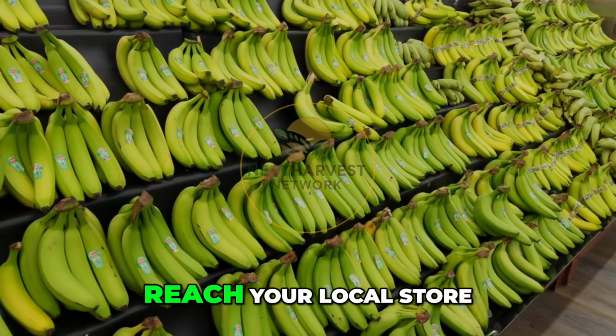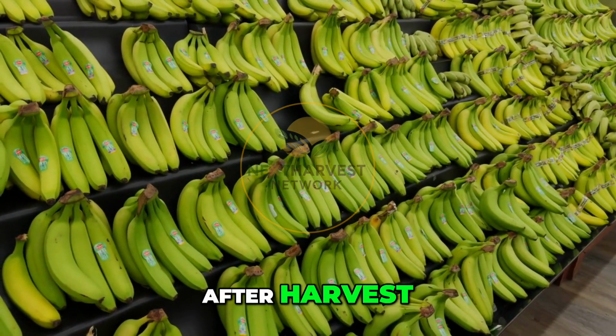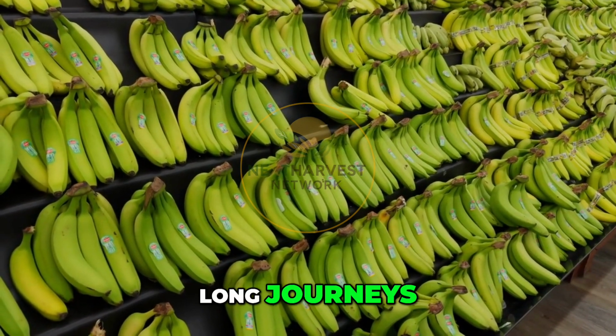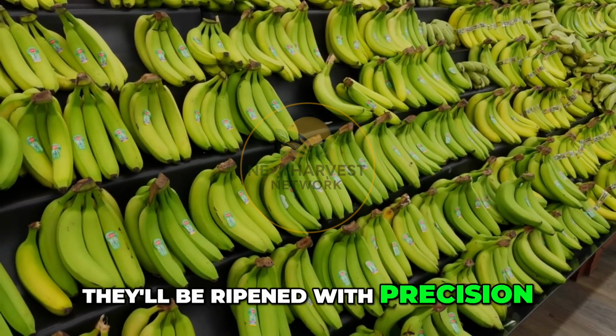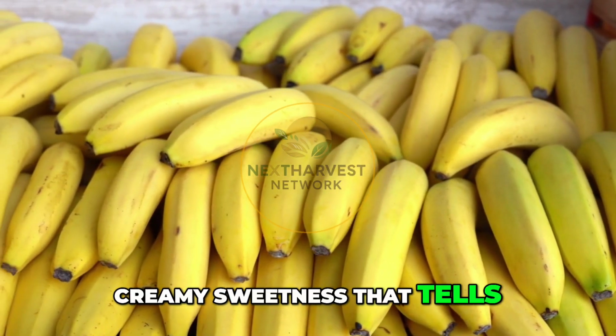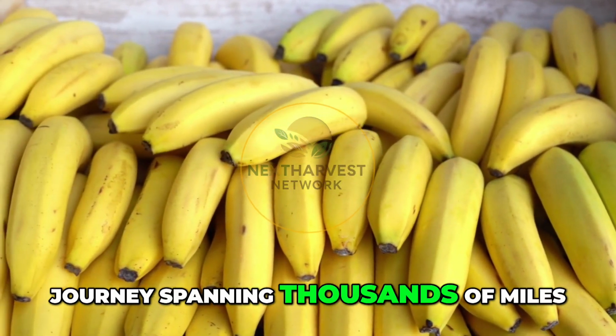And when they finally reach your local store, after harvest, after washing and sorting, after careful packing and long journeys, they'll be ripened with precision. They'll arrive bright yellow, with a smooth, creamy sweetness that tells the story of a journey spanning thousands of miles.